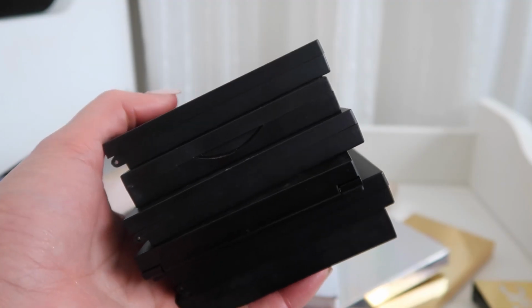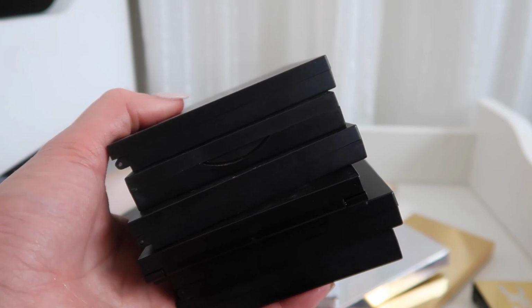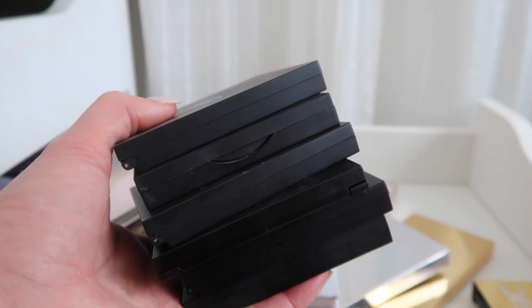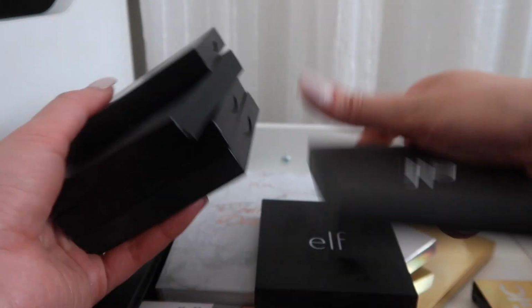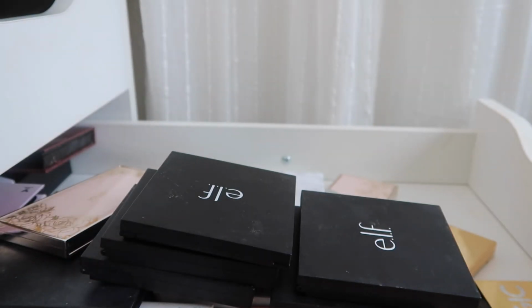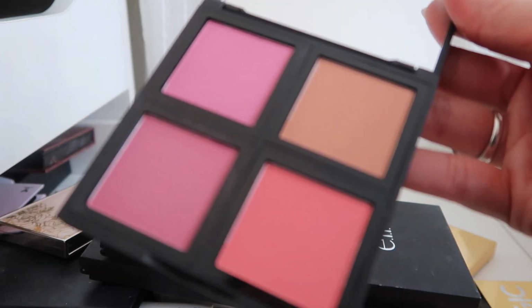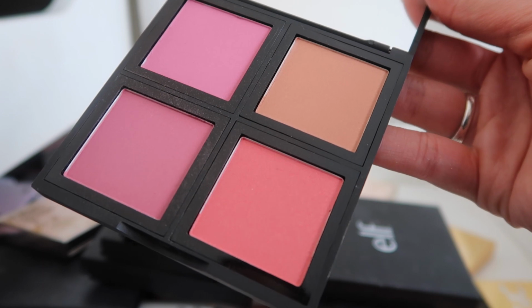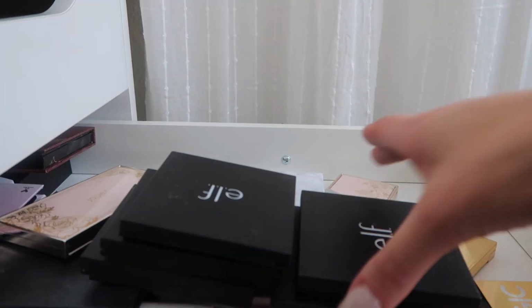All right, so these are all of my e.l.f. 4-pan palettes. I didn't even realize how many I had, and just looking at them, there's a couple that I know I'm gonna declutter pretty soon. I have some of the blush palettes. I know I have two of the same one, and I have a couple of them, and they are a really pretty formula, but there's just so many blushes that I wear a lot more, and the shades are very bold to me, so I'm going to be getting rid of these pretty soon, but I do like the formula. I just don't really like those shades.